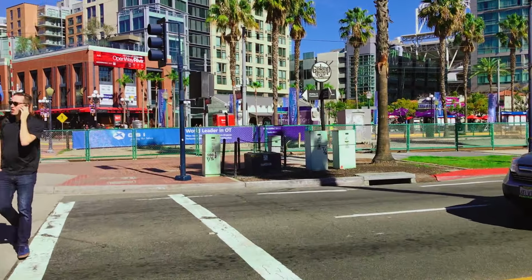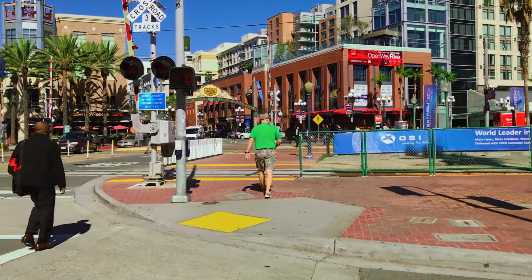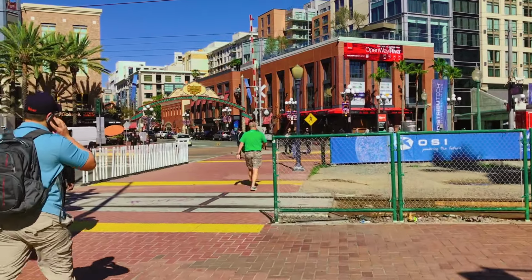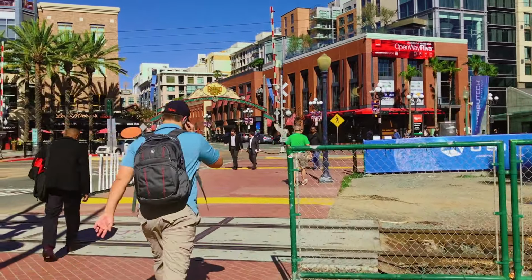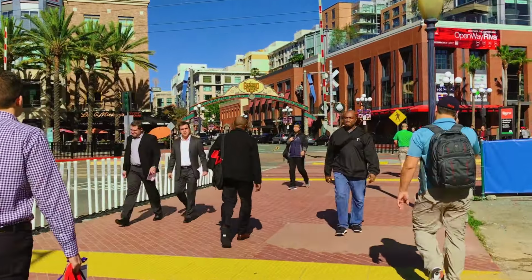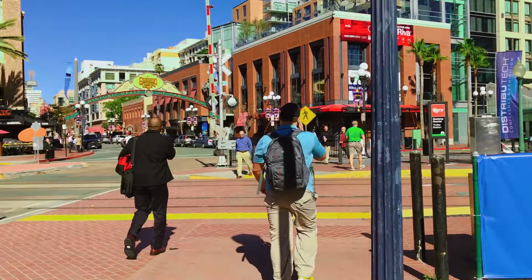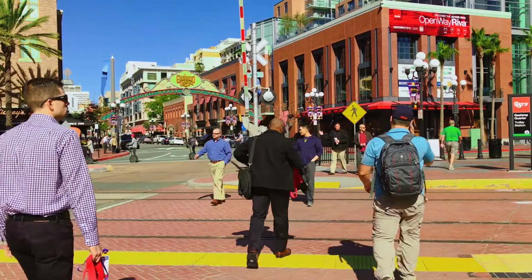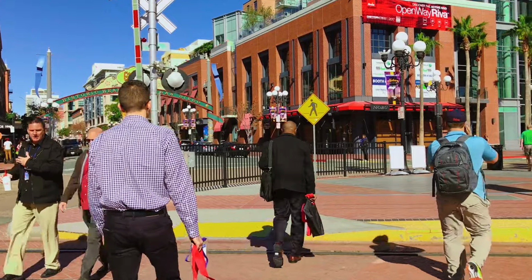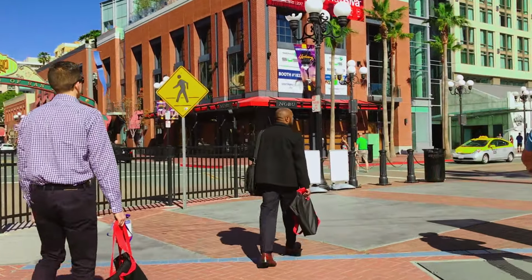Hey guys, crossing the road here, Gaslamp Quarter area in San Diego. One thing about San Diego is that every area has their own welcome arch or gate. And this one is gas lamps. Very unique. Each area would have its own style to it. And maybe one day we'll go and visit all of them.